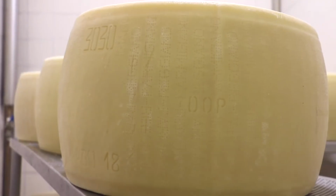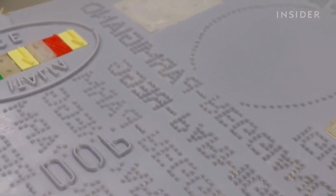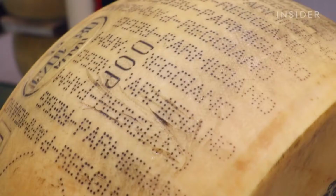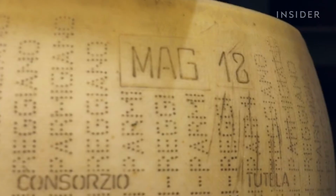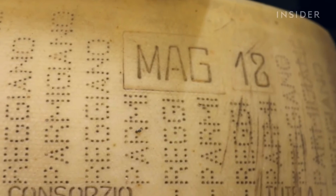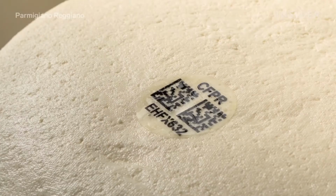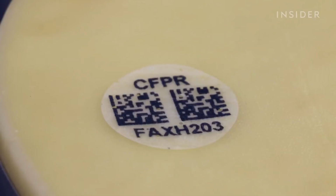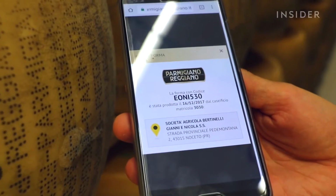At 8 p.m. the cheese is covered with this stencil, which will engrave the logo Parmigiano-Reggiano. These dots are the mark of origin used to tell customers that this is the real thing, made in the same restricted area where monks used to live in the Middle Ages. Each wheel is also given an ID. It's this plaque made from milk protein, which contains information about where it was produced and when.